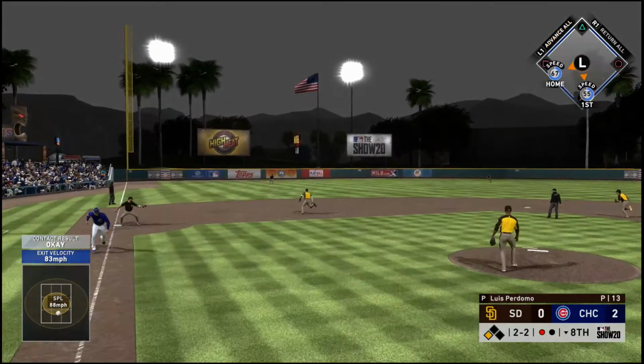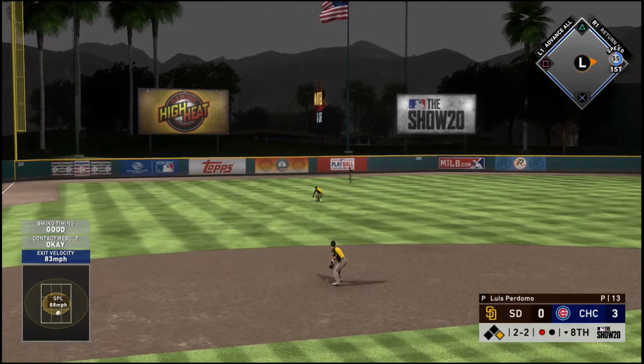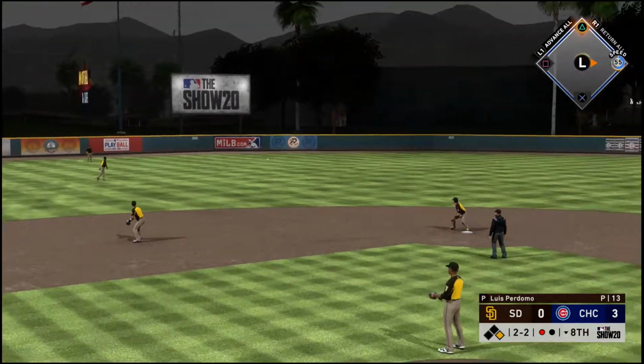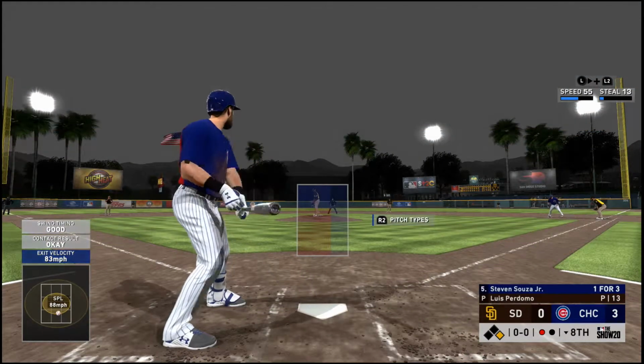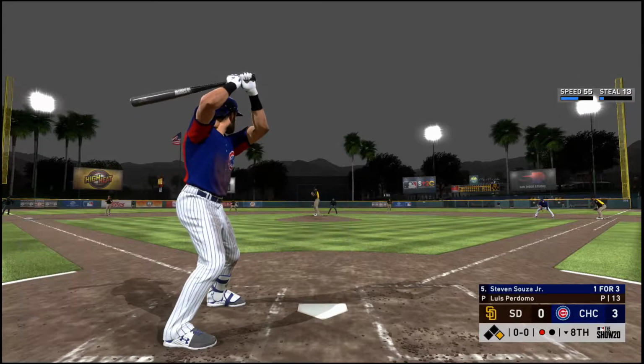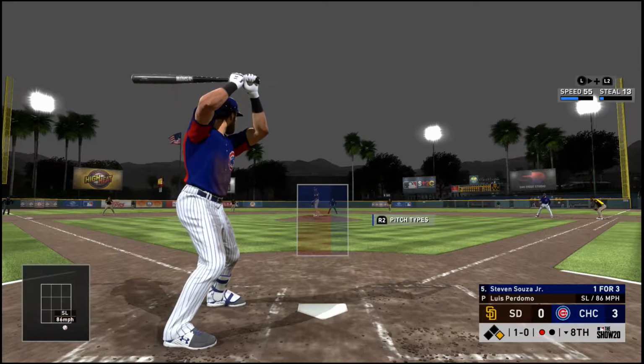Left side. And he has delivered one of the biggest at-bats of the afternoon as he cashes in with a base hit. And the runner scores from third as they extend their lead. It's a 3-0 game. In now, Steven Souza, as he'll take a look at the pitch. Too low. It's ball 1.